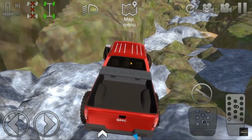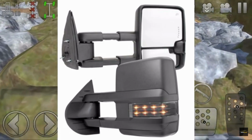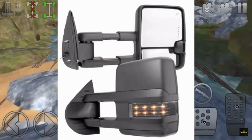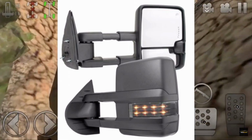I'm going to throw up some tow mirrors here just to give you guys an example of what they may look like when they come in the game. Now, just to say, these are just some random tow mirrors I found. So this is not saying the ones that are coming to Offroad Outlaws are going to look like this. This is just what we're going to use as a reference here today. So you can picture these on the side of your truck in the place of where the current mirrors are now.